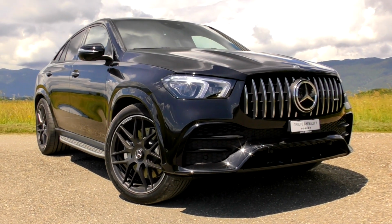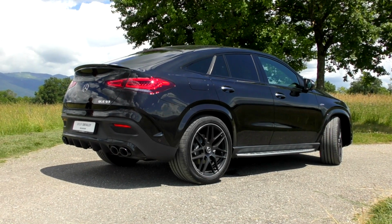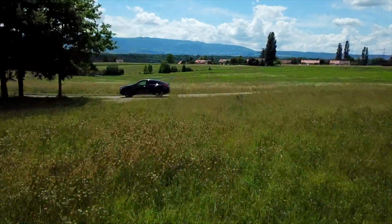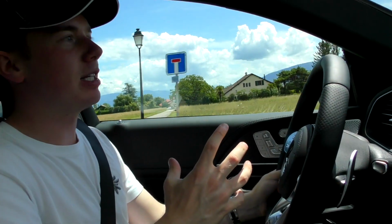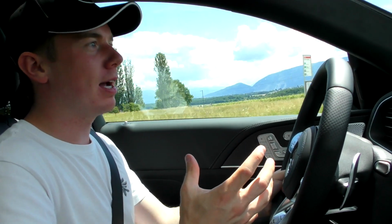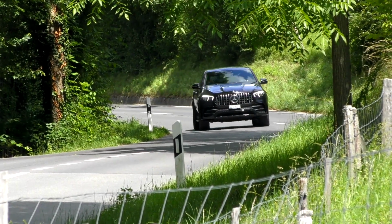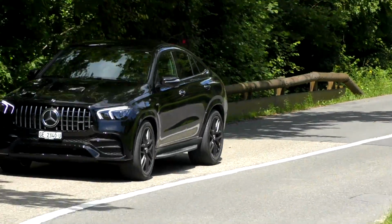The weight of the car is also pretty heavy, 2.2 tons, so just to stop the car it takes a bit longer, but the brakes are powerful and the response is also really great. From 0 to 100 in only 5.3 seconds, which is pretty quick and very powerful for a car that heavy. But just about the driving and the experience behind the wheel is really insane.